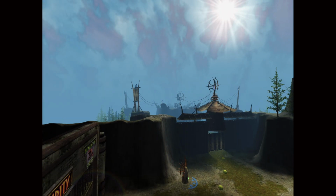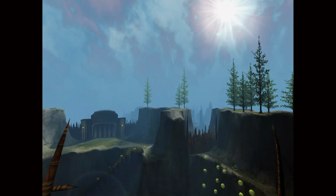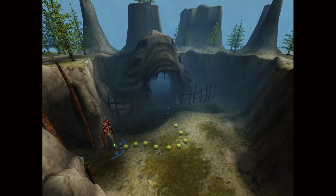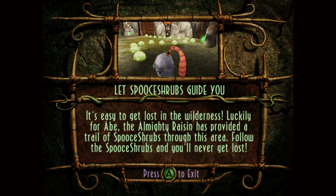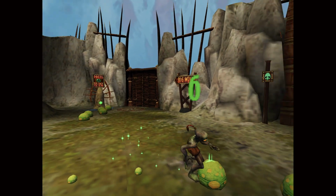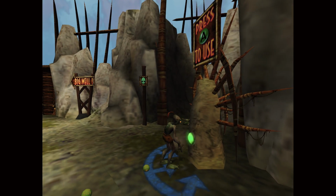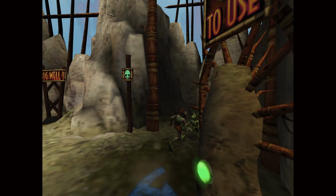And here we are, Munch's Odyssey. We're playing on the original Xbox, on the Xbox Series X. It is running fantastically. I did go ahead and play through about 20 minutes or so of this. I probably would have done a lot less time, but this game is cool and I really like it. I kind of forgot that I was doing something until my phone went off and I was like, oh, it's been a little bit, huh? I should probably stop. But yeah, it runs fantastic.